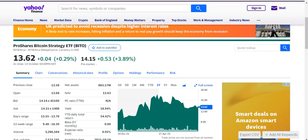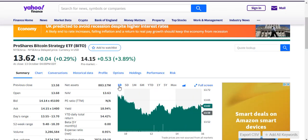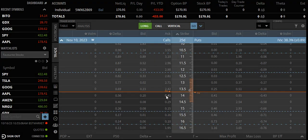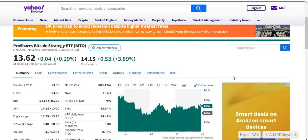We could come here and let's look at the day for this. So the day it started low, dropped, and then there's a move. We're up 0.29% for the day. Pre-market was 415, so before. So yeah, maybe that, we're at 1362 now. Maybe this, the 14 calls by November 10th, is quite an attractive little trade. But obviously, that isn't a trade recommendation. I'm just speaking out how you can trade Bitcoin through this fund.